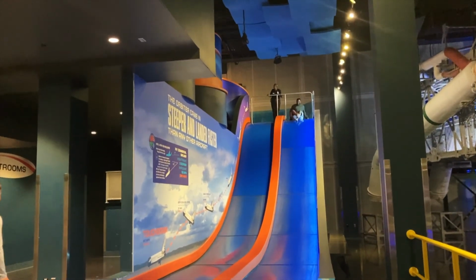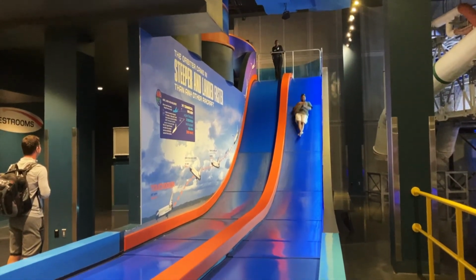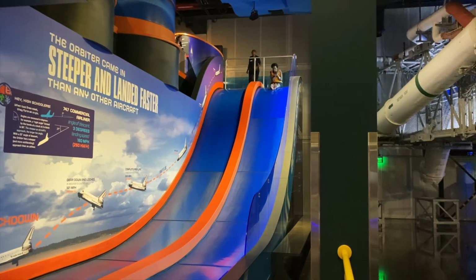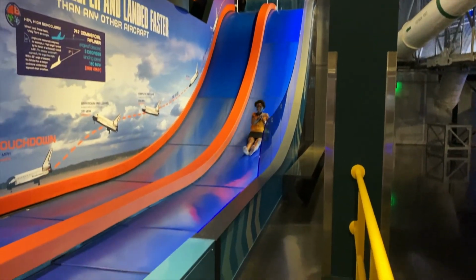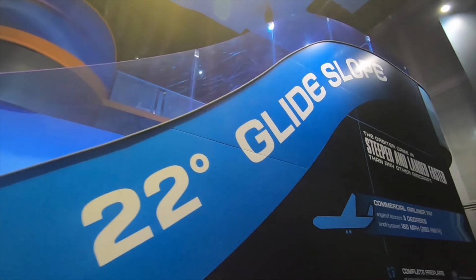I asked London after his slide and we agreed, so we have a consensus. The slide at Planet Play is actually faster than this one. So if you do run into a situation like we did where your little one may feel intimidated by the size of this slide, they've taken on faster slides. So hopefully that's some reassurance. I did nowhere near as much screaming on this slide as I did the one at Planet Play.